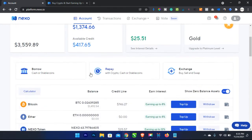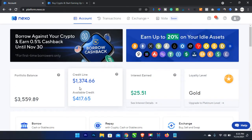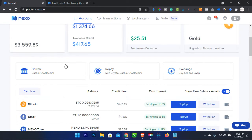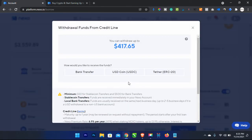And lending your crypto here will give you assets, no matter what. Based on the capital you have here, you can get up to half or even 60% of those funds that you have deposited as a loan. So just to show you that, I'll go ahead and click on borrow. And right now, I have this as available. This is what I can borrow right now.